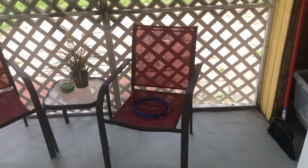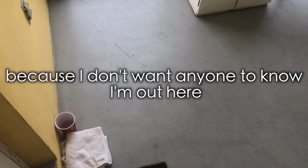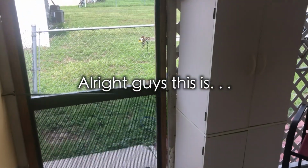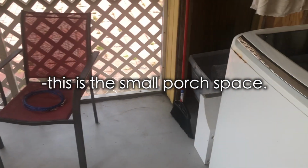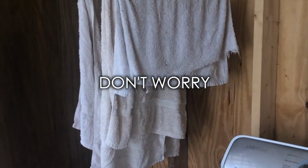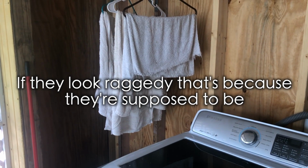This is the porch. I'm being super quiet because I don't want anyone to know I'm out here. That's probably not gonna work. Alright guys, this is the small porch space and my little laundry area, as you can see. Those are dog towels, don't worry, I'm not using those on myself. If they look raggedy, that's because they're supposed to be their animal towels.